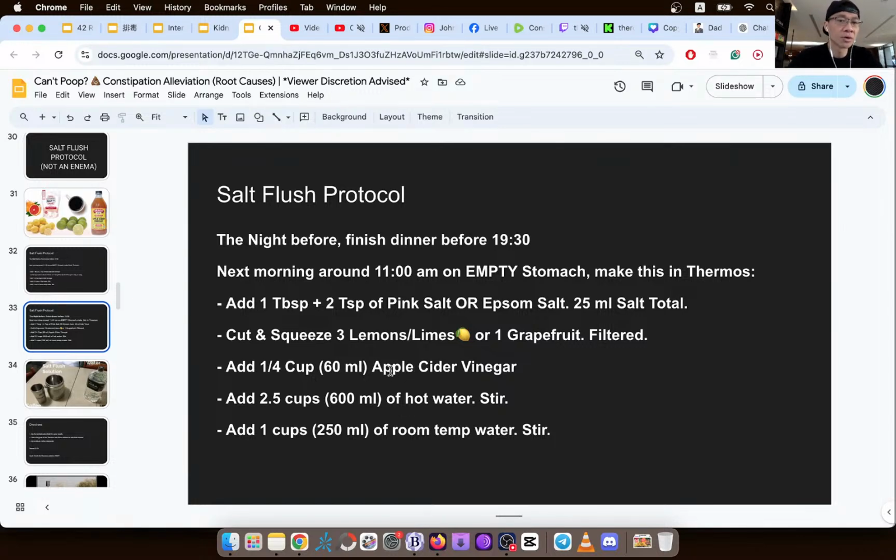Then you're going to add 2.5 cups of hot water. It's going to be about 600 ml. And you want to stir this up. You can stir it up for 30 seconds, 45 seconds. Make sure all the salt dissolves evenly in the stainless steel thermos. Then you're going to add a cup of room temperature water and stir. You're going to bring back down the temperature of the salt flush solution.